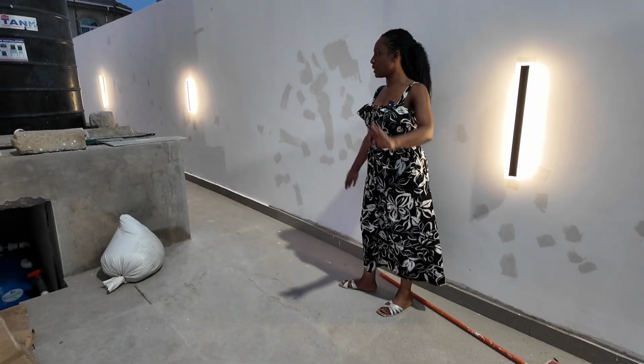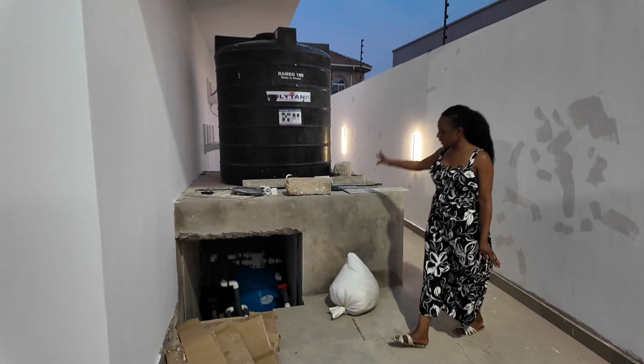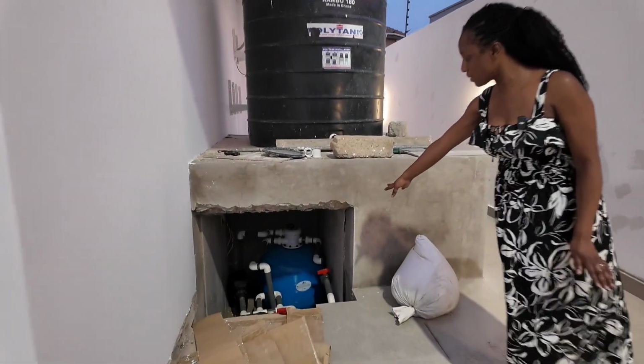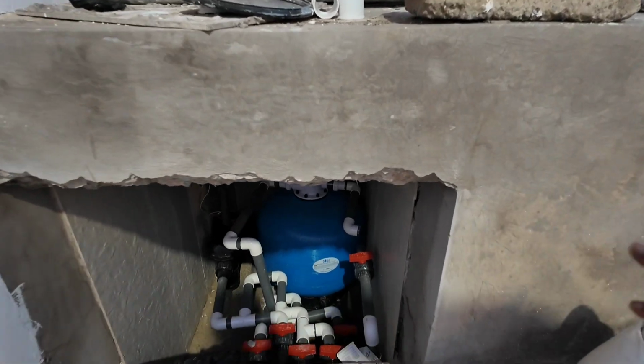The front area is really big. There isn't really that much space back here. You've got your water tank, and then you've got your pool filtration system going on there. Really quite a big one.